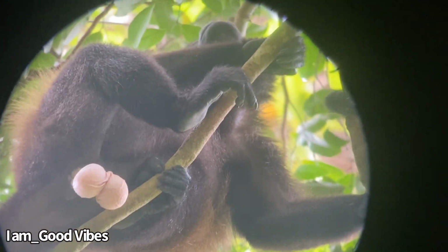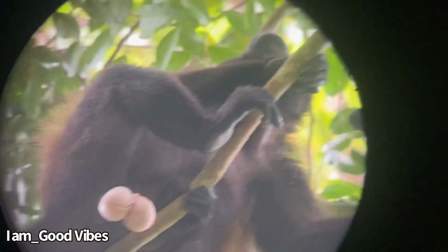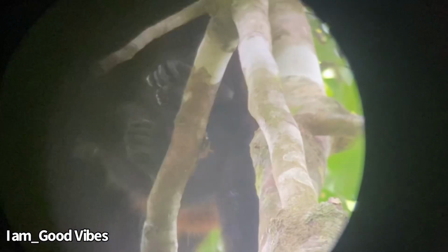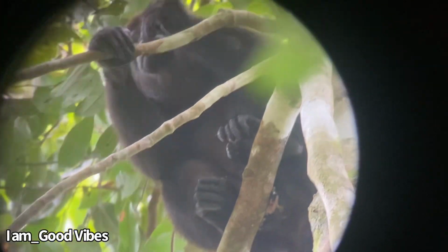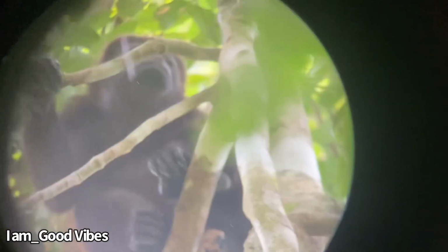This is the howler monkey. And you can see his big testicles. And this is a female close by there. Are they mating? Ah, you never know. Those guys are tricky. You never know. I'll send you the video.